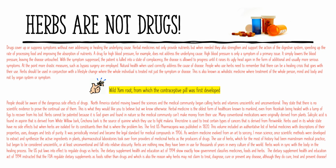With the symptoms suppressed, the patient is lulled into a state of complacency. The disease is allowed to progress until it raises its ugly head again in the form of additional and usually more serious symptoms. At that point, more drastic measures such as bypass surgery are employed. Natural health, when used correctly, addresses the cause of disease.